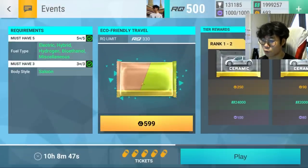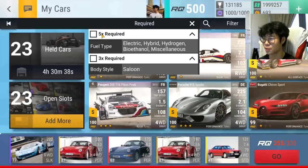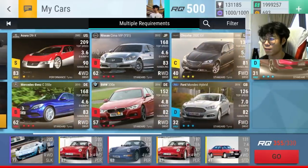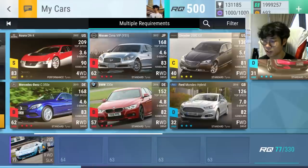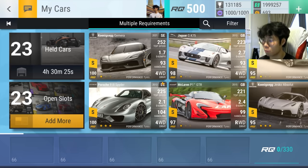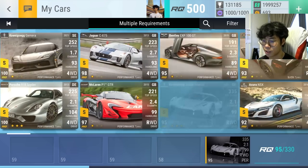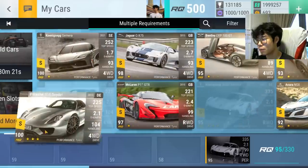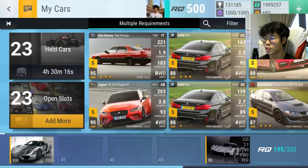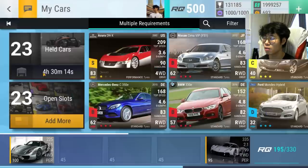Okay, the other one is eco-friendly travel. This is an interesting one, because if I go times 5 and times 3, as you can see, I really only have like 7 cars at my disposal. It is an all-dry event, and everything that I have over here is standard tires, because I do not have a Taycan. But at the same time, I want to be using the big boys. I want to be using my Koenigsegg Jesko Absolute. I want to be using my maxed out Porsche 918. That leaves me a 45 average for everything else. This is where I'm going to be saving RQ.